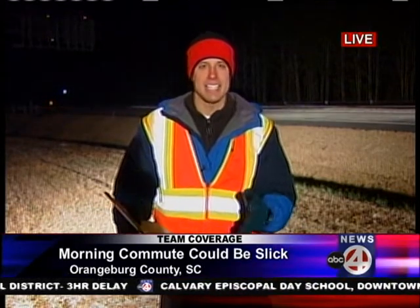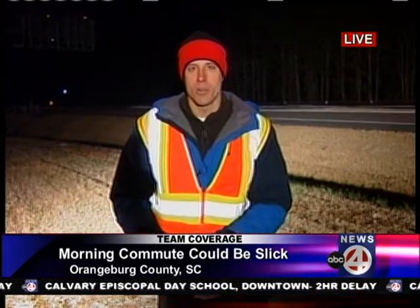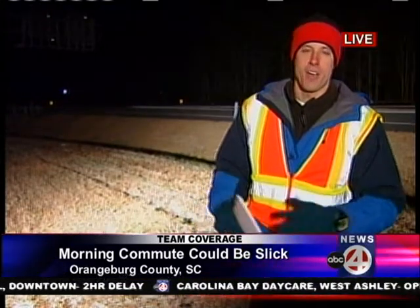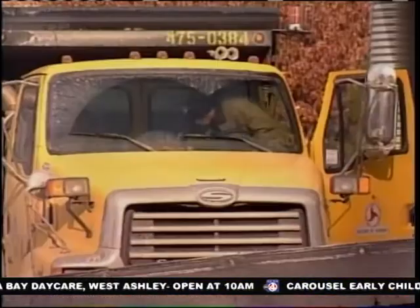Guys, nothing's falling where we are right now, as you can see, but I can tell you around 11 o'clock last night, there was a slight dusting of snow here in the Orangeburg area. You can probably see it on the ground here. Not much, but a very light dusting. It fell for about 20 minutes. As for how that translated to the roads, quite frankly, it really didn't.